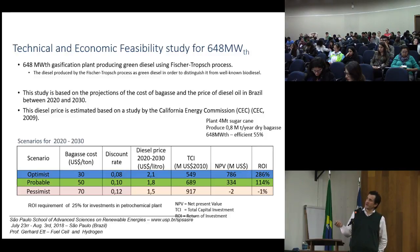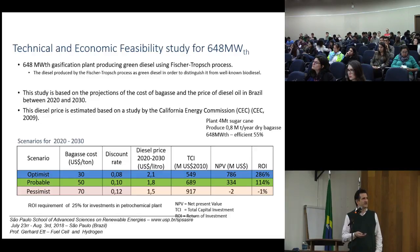One very nice thing in this project, in an optimistic plan, the return on investment is 286%, a very high number. I always think that before we start to construct, we need to calculate and have an estimate of the price.